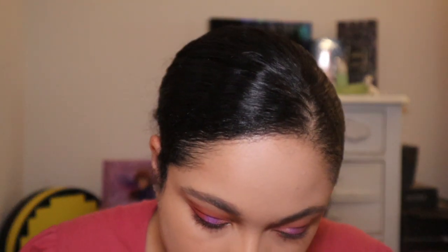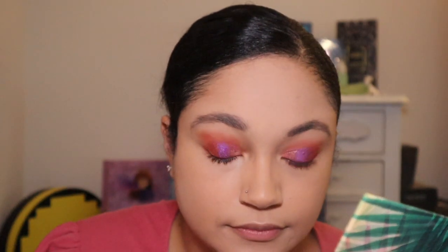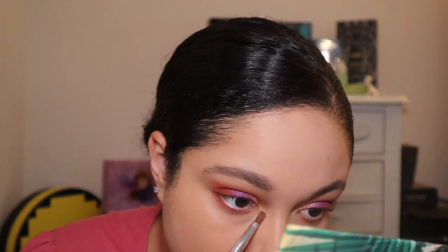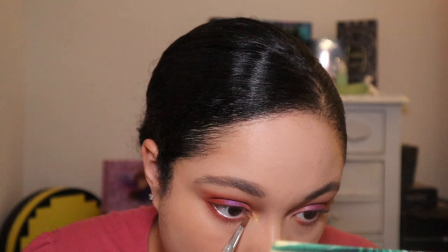All right, so again, I'm going to do Soul, which is the yellow, on the inner corner, and I'm just going to use this little brush here. My eyelashes would start to go funky after I already did all the eyeshadow.